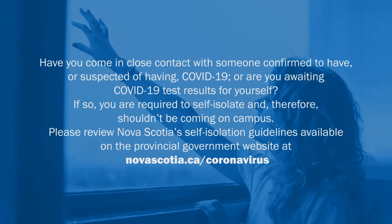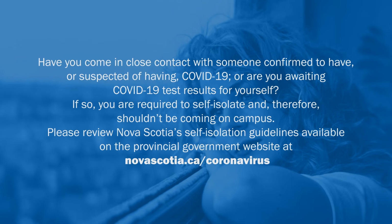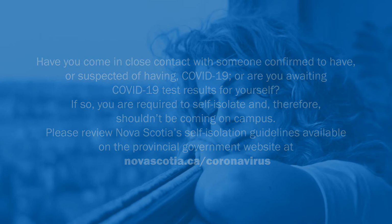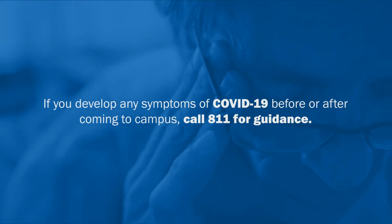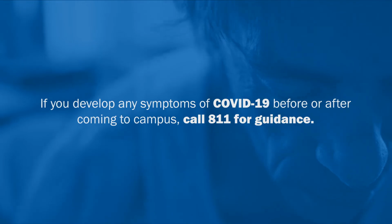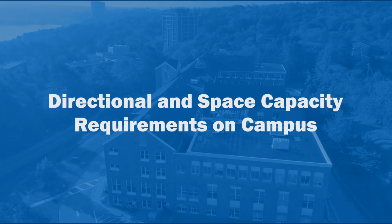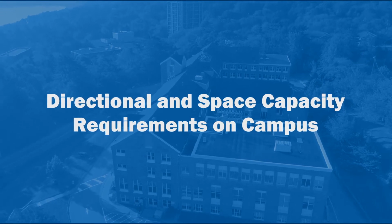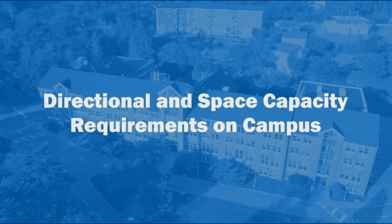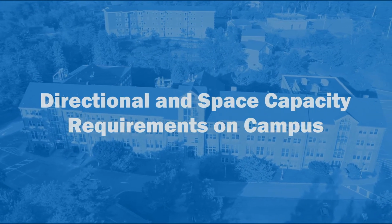Please review Nova Scotia's self-isolation guidelines available on the provincial government website at novascotia.ca/coronavirus. As always, if you develop any symptoms of COVID-19 before or after coming to campus, call 811 for guidance. As you return to campus, you will notice many changes to how you get around, enter and exit meeting rooms and classrooms, where you can sit, floor markings and signage, and occupancy limits.